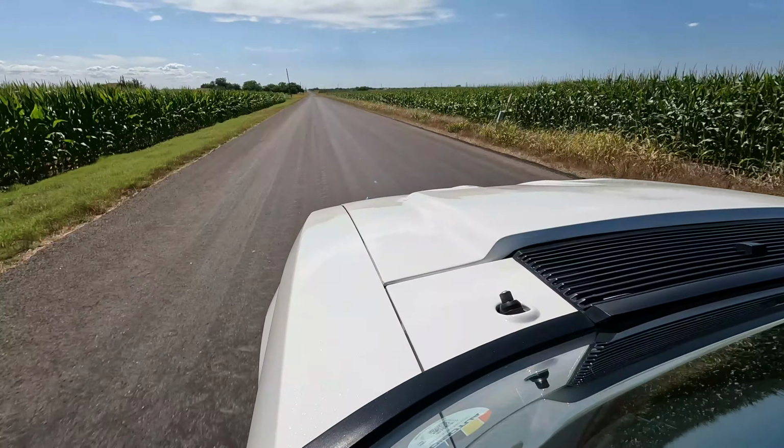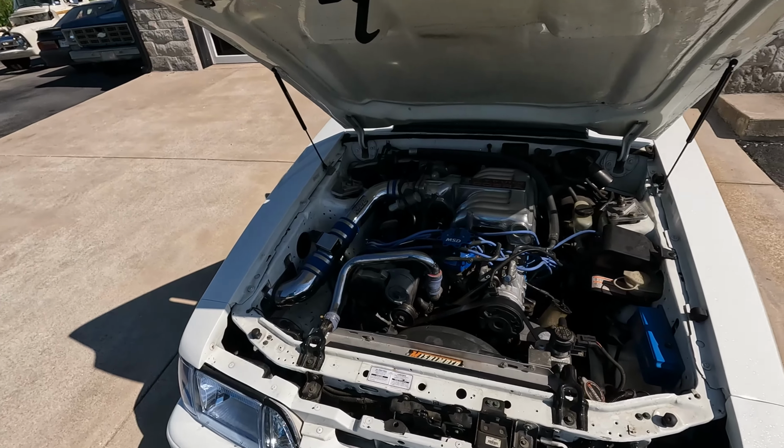Let's go ahead and open the hood. I'm going to show you guys what's going on underneath here. This car is pretty much stock. You know, it's the stock bottom end in this thing, stock long block. All I did is I added Cobra intakes to it, cold air intake.